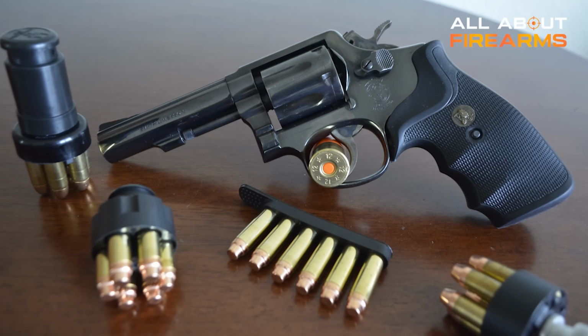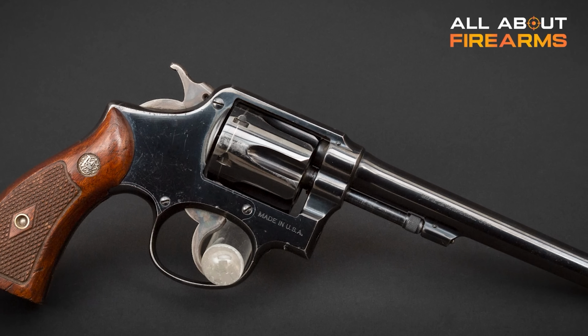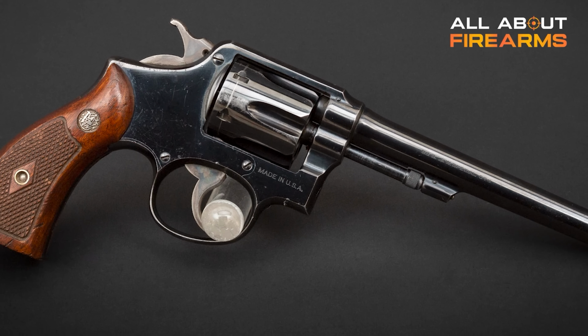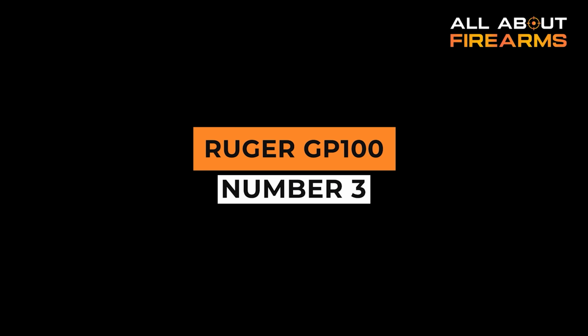The Model 10 doesn't need to impress. It's already done the job for a century. If you've got one, don't let it go. Seriously, you'll regret it. Number 3, Ruger GP100.